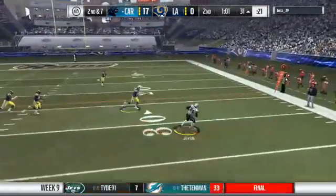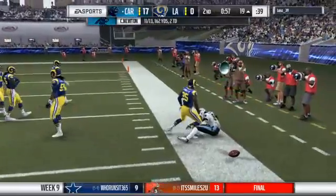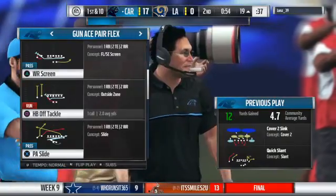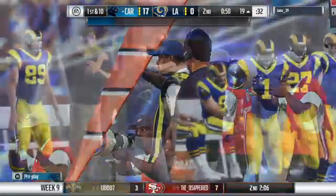Here's Newton now on 2nd down. It's caught right side, Dixon. And inside the 20 before he's brought down. 12 yards there as they move the chains. And defensively, they were in zone coverage there.